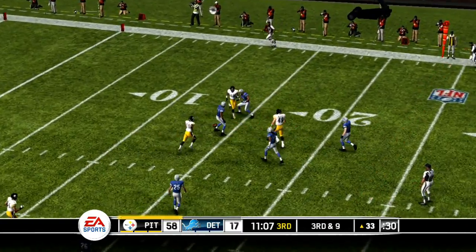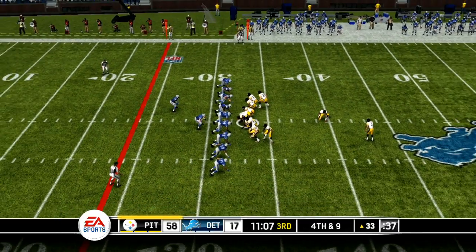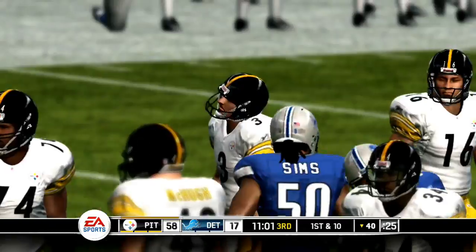Here's the pass. Alexander knocks it down, and it'll be 4th down following the pass deflection. And those are the kind of big third down plays you have to have on defense to get the ball back and give your team a chance on offense.